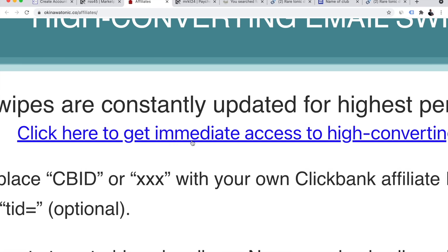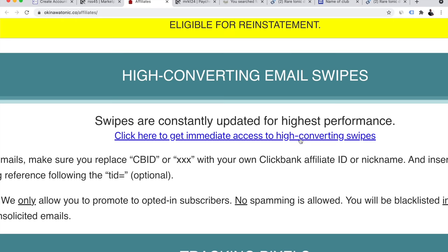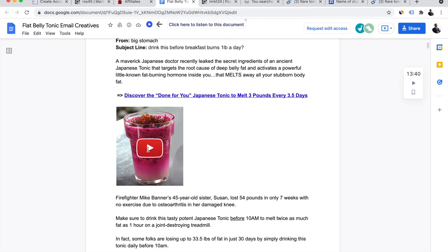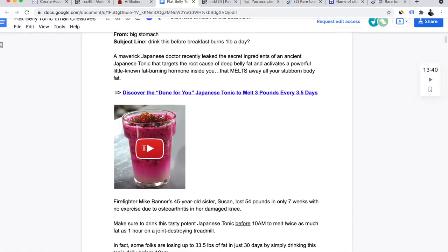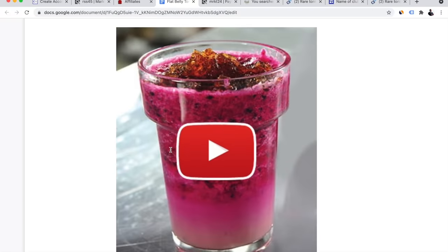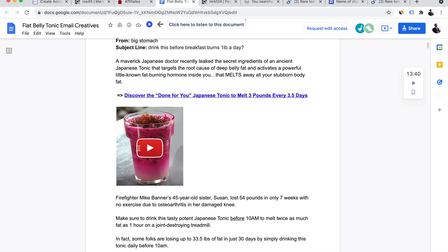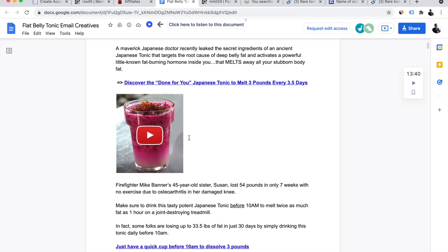As we can see, click to get immediate access to the high converting swipes. So I'm going to click that. And here, boom, as we can see, we have a thumbnail with a play button in the middle. So we want a similar image to recreate and place on our landing page in Google Sites. Now, we can even take these images because they're free to use. They're provided to us by the vendor, by the affiliate marketplace, by the ClickBank vendor.